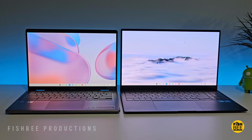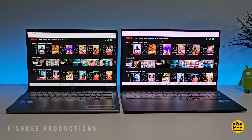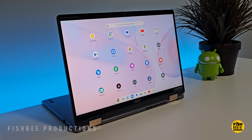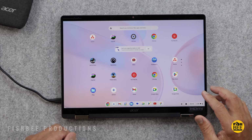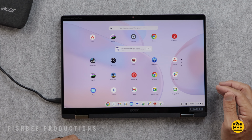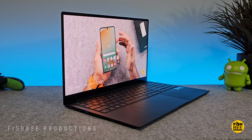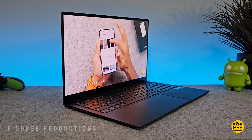The display sizes are a little bit different at 14 inches for Acer versus 15.6 inches for Samsung. Both are 1080p resolution. One advantage for Acer is you have touchscreen, and it's a 2-in-1, so you can flip it or fold it flat to use like a tablet, where Samsung is more of a traditional style laptop with no touchscreen.